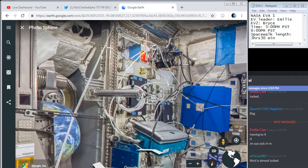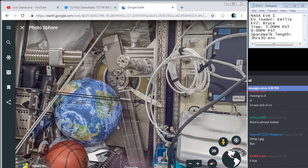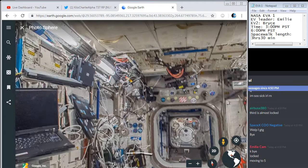I'm not going to say anything, because I don't want to ruin the Electron launch. Oh, there goes negative. Alright, Kyle, we just lost comms. Oh, roger that. We're in a communications dead zone again. What? Never mind. Dude, aboard the ISS, they have a ball of Earth, literally. I have no idea what you're saying. I said on the ISS, they have a ball, like a basketball, that is colored like Earth.